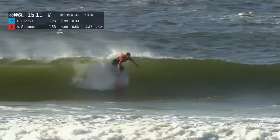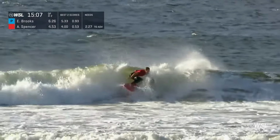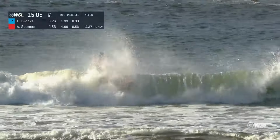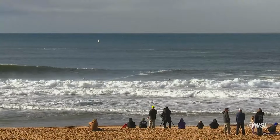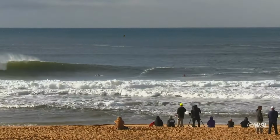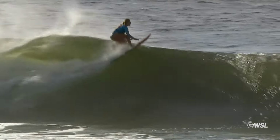15 minutes to go here, and Alyssa up once again. Smaller wave, needs to really rip in to make a score out of it. Quality turn there, but that's all she's going to get. 15 minutes to go. Maybe the best indication of how difficult it is out there, especially on the lower tide, is the fact that Damien Hardman fell off his board yesterday for the first time in 40 years.